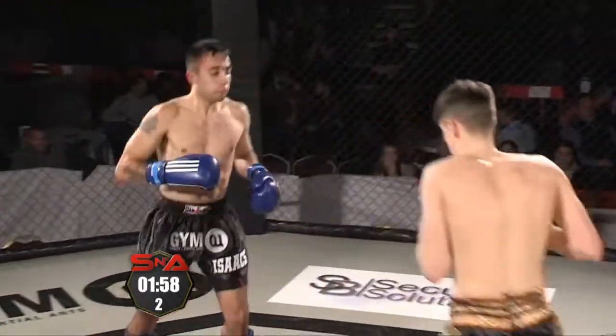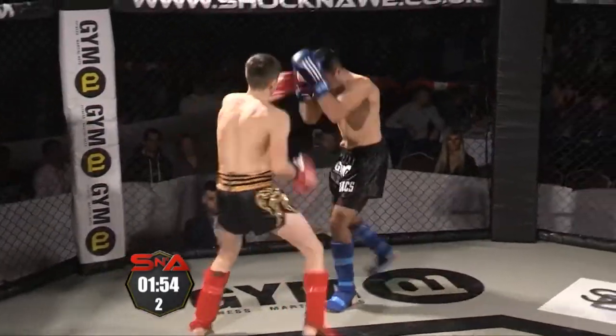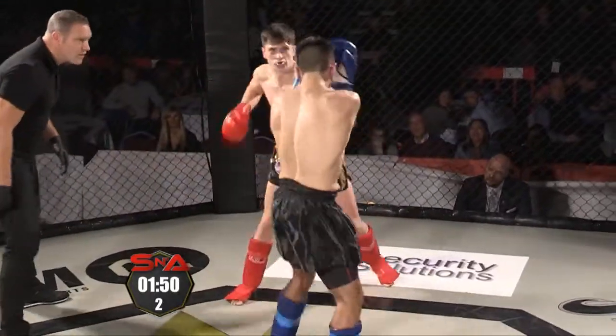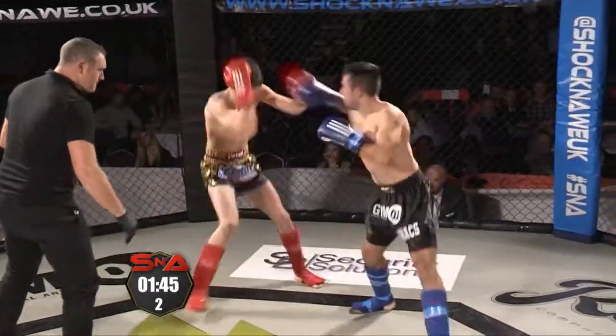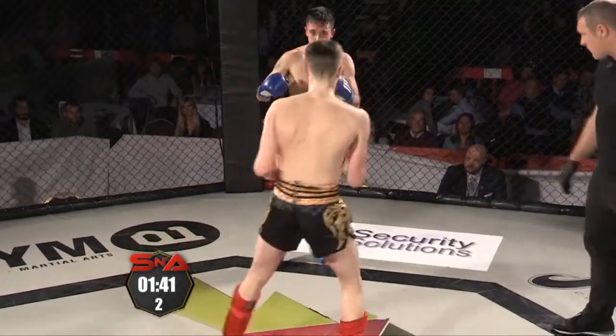Tom Coleman, Bryan Isaacs, second round underway here at Shock and Awe 26. And already Coleman steaming in with the combination. A hundred punch combo. Oh, big head kick, partially blocked by Isaacs. Yeah, Isaacs needed to slow the action down a bit there.